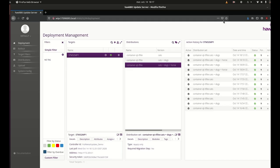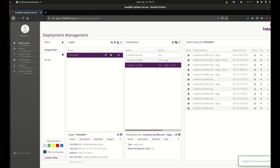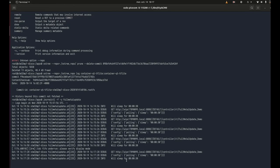For this second demo, we will see what happens when we update an inference model with FullMetal Update. As you can see, I still have my STM32 configured on Hawkbit, and I have a third version of my container, including horse detection. I will deploy this version of the distribution, and we will see what happens on the target.